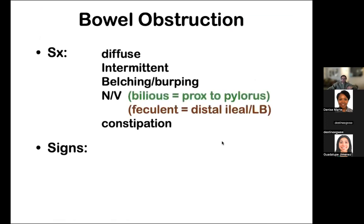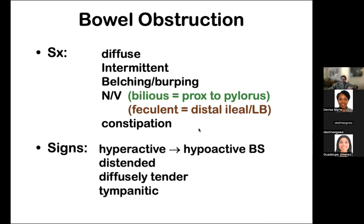The symptoms of bowel obstruction: you can get belching or burping, you can get diffuse intermittent abdominal pain, or sometimes the pain can be constant. You can sometimes get vomiting, and other times you get constipation and you don't have any flatus. Just remember, someone with a bowel obstruction could come in and you ask them, have you had a bowel movement? And they could say yes, but that's just them emptying their bowel distal to the transition point, the point of obstruction. So just because someone had a bowel movement doesn't mean that they don't have an obstruction.